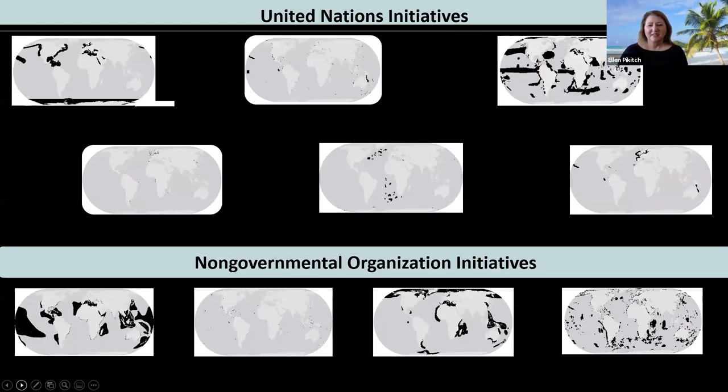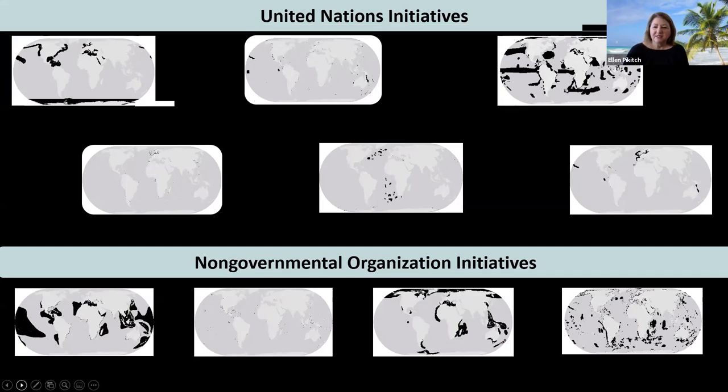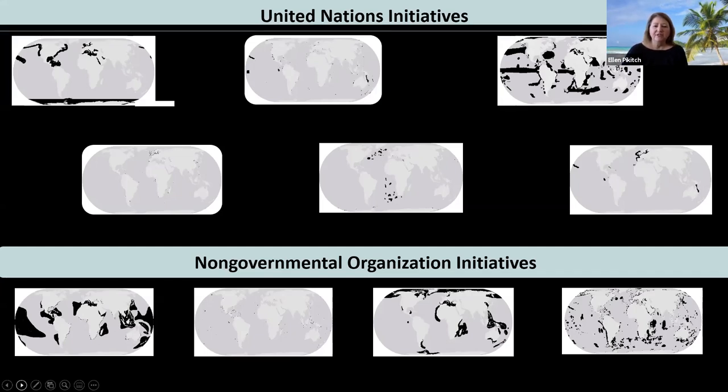So here's the essence. We wanted to be able to provide a pretty good comprehensive analysis, but in a relatively short period of time. And what that meant was making best use of the information that was available to us and that was out there in the public domain. And also we focused on initiatives or priority setting exercises that were global in extent and that were accessible. So we had 6 different United Nations initiatives in our study and 4 different non-governmental organization initiatives.